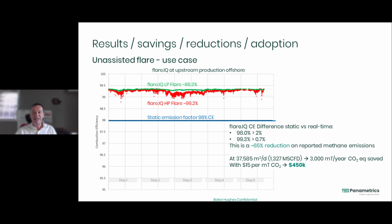Now, in real life, this is what we have experimented together with an IOC offshore and an FPSO, where they were monitoring the HP and the LP flare. And you could see that they were using before the kind of magic static emission factor of 98%. And they realized that they were actually combusting at a much higher efficiency. And getting from, to put things very simple, from 98 to 99, you halve your methane emissions. So that's significant. So this is a very good learning that in reality, when flares are non-assisted, they can combust very efficiently.